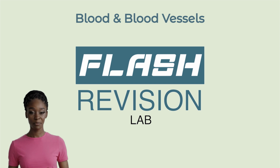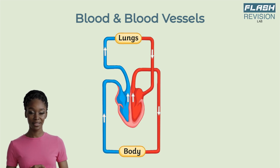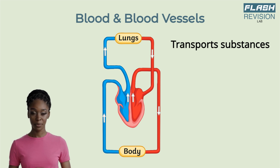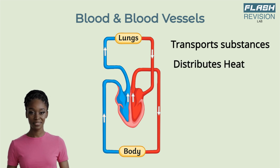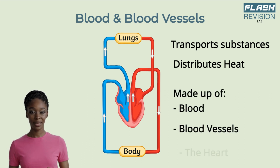Today we'll dive into the world of blood, its four components, and the blood vessels in our body. The circulatory system is essential for transporting substances, like nutrients, to every cell in our body and taking away the waste. Plus, it helps move heat from busy organs to cooler body parts, like your hands and feet. The circulatory system consists of the blood vessels and the heart.